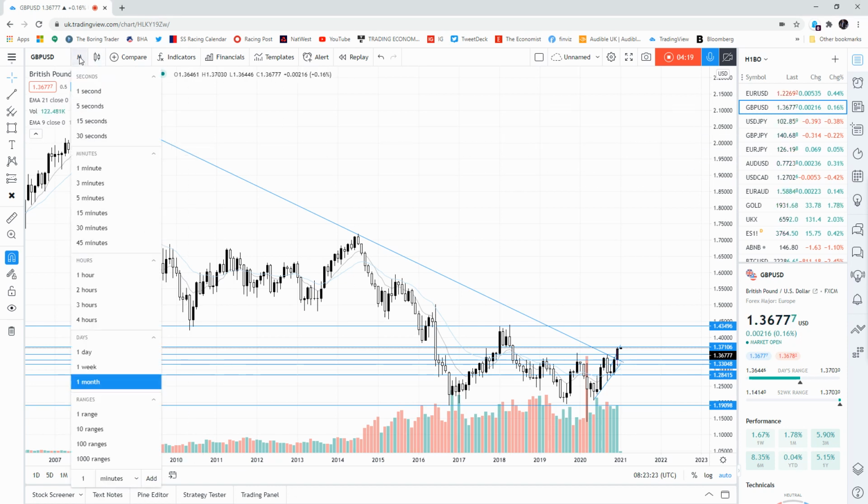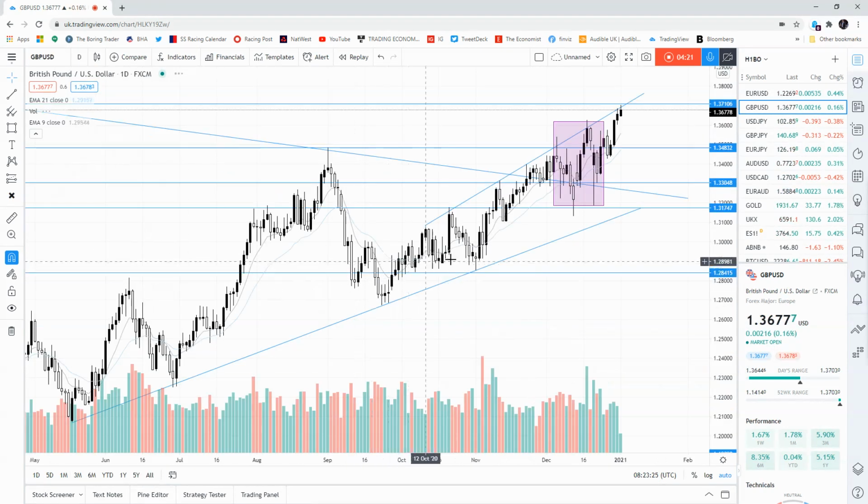But if you look at the deal that was negotiated and agreed upon between the European Union and the UK, then it's a bit of a hard Brexit anyway. So I wouldn't be surprised to see some selling off in the pound after such a rise, after seeing some buying pressure in December. Maybe it's kind of a buy the rumor, sell the fact type trade is what I'm thinking of.